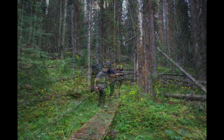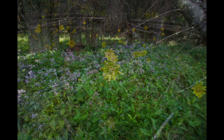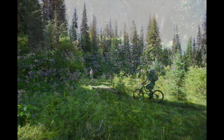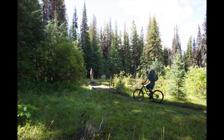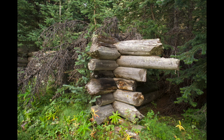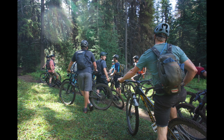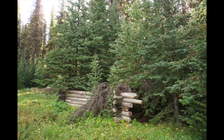This trail starts near the south end of Spruce Lake, off the Spruce Lake Main Trail. We will pass through an old homestead site called Potato Patch. A group of mountain bikers overtake us on their way.